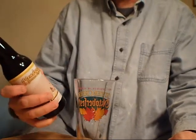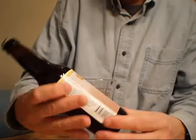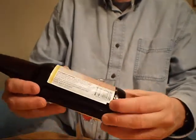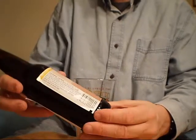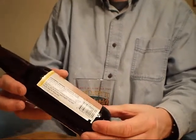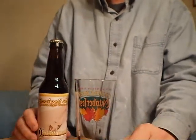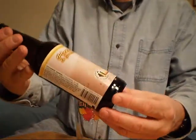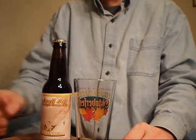I'm going to open this particular brew in a second. There's an expiration date on here. The expiration date is simply clipped off at December, and I'm not sure if that's December 2010 or a holdover from 2009. I'm sampling it in February of 2010, but it simply just says December. So I guess we'll find out how she does.